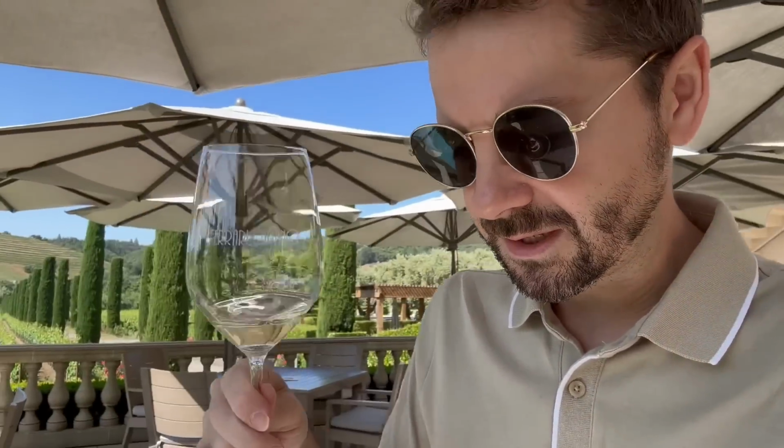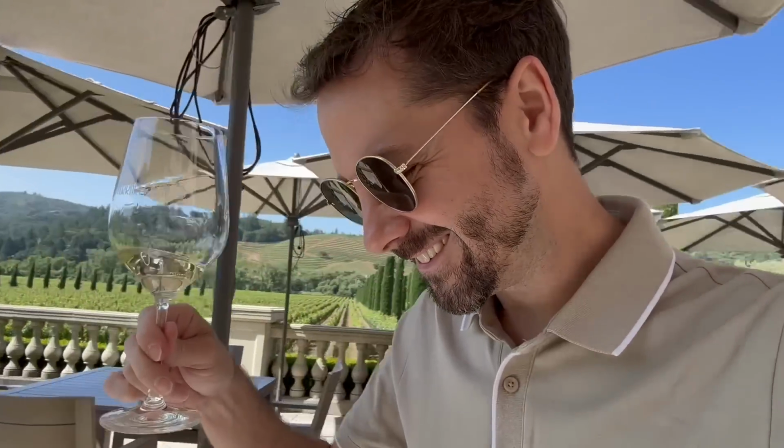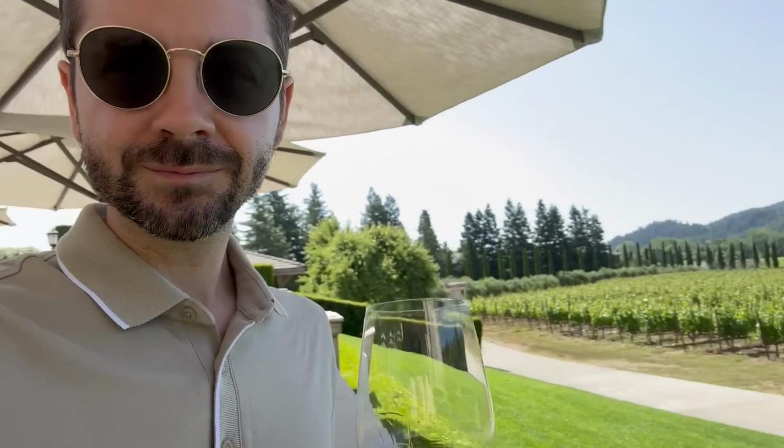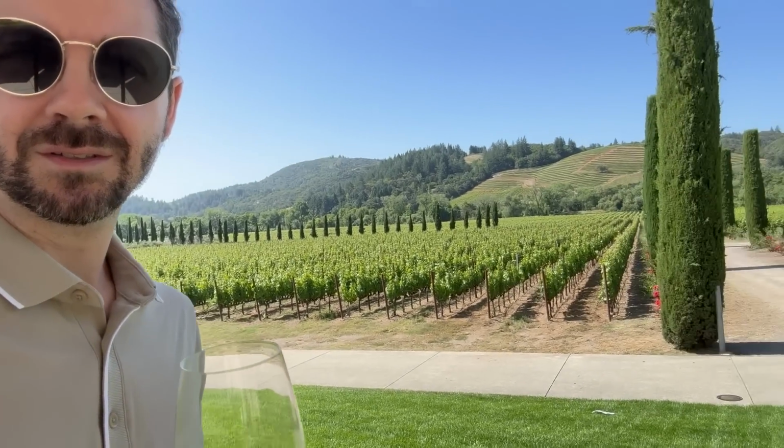Walked in here, you get greeted with the 2022 Fumé Blanc. This is their Sauv Blanc, which is, I guess, what they're known for. Cool, we love it. So here's your classic tasting. Pretty cool. This is beautiful. Just want to take you guys over here. Hello. I mean, it's just gorgeous.